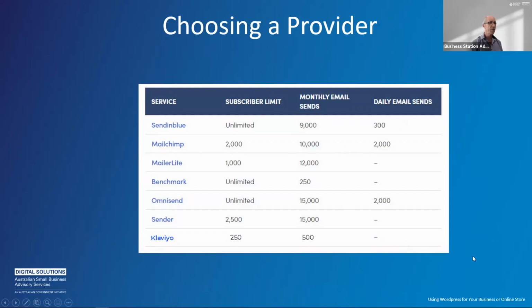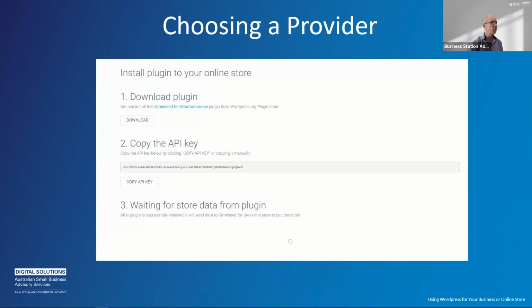Yeah, so definitely worth considering those. There's also Klaviyo at the bottom there. I like Klaviyo, it's fantastic in terms of some of the automations it does. So I'll just show you some of those too.